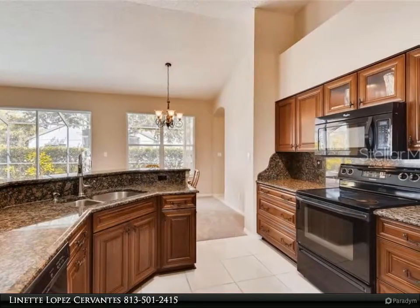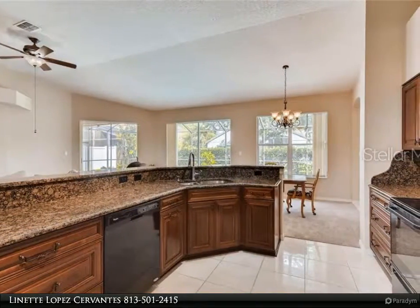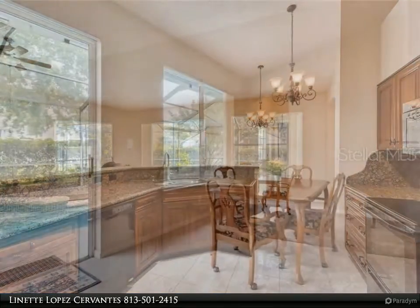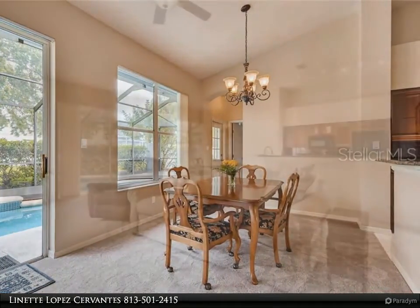Entertain outdoors on screen-covered lanai overlooking the heated saltwater pool. Solar panels and reclaimed water for grass use will save you money on your electricity bills and water bills respectively. Also featuring a newer heat pump for the swimming pool, wifi thermostat and ring doorbell.